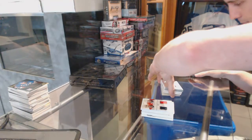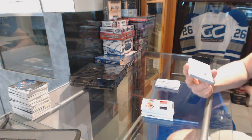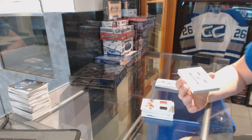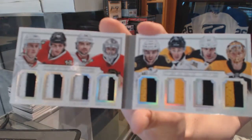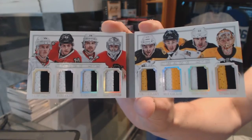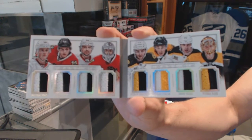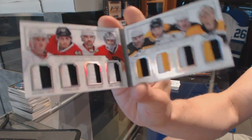Pavel Bure, Aleksander Barkov. What's this? We've got a crazy eight-way jersey Prime booklet, number 2 of 25, which would be random between the Hawks and Bruins: Jonathan Toews, Patrick Kane, Patrick Sharp, Corey Crawford, Patrice Bergeron, Brad Marchand, Zdeno Chara, and Tuukka Rask. 2 of 25 Crazy Eights booklet Primes.